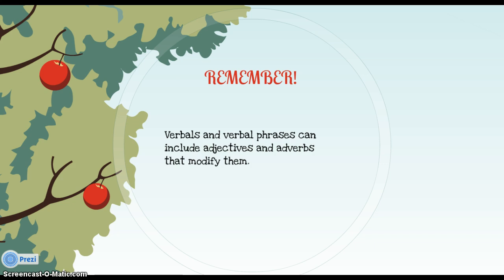So that's a quick review of verbals, participial, gerund, and infinitive phrases. Always remember that they include the adjectives and adverbs that modify them.